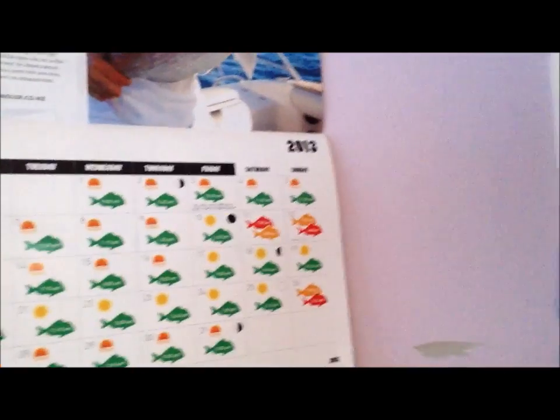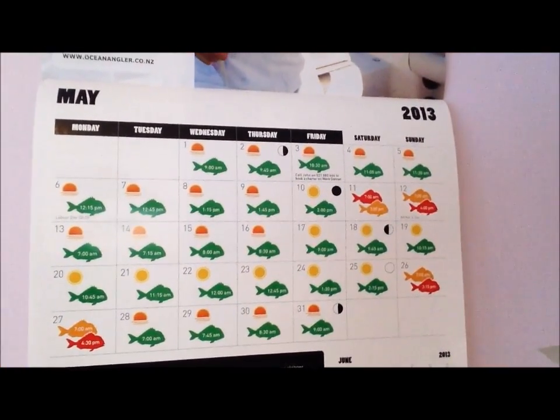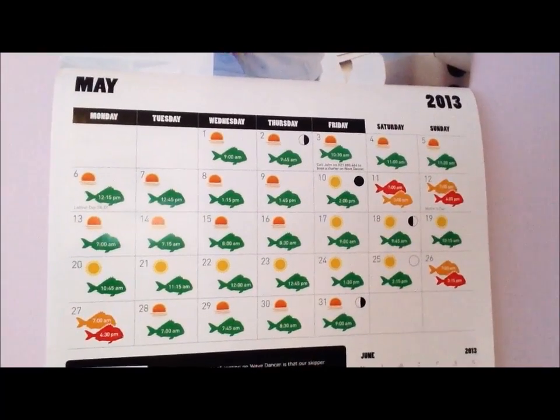And on that note, just in behind me here is the Ocean Angler bite time calendar. If you can have a quick look at that, you will see that we're in a pretty good phase right now, and all the way through to the new moon, which is the black circle on the 10th, is a very good little period for fishing. So the bite times are all on the calendar, and it's very easy to read.